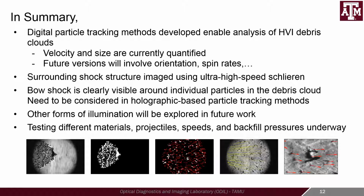So in the future work, we're going to apply other forms of illumination. So we mentioned laser illumination earlier. We're going to try and improve our own LED illumination that we have currently. And finally, we're going to try and test a variety of materials, projectile speeds, and pressures to just really get a good idea of how far we can apply these methods.